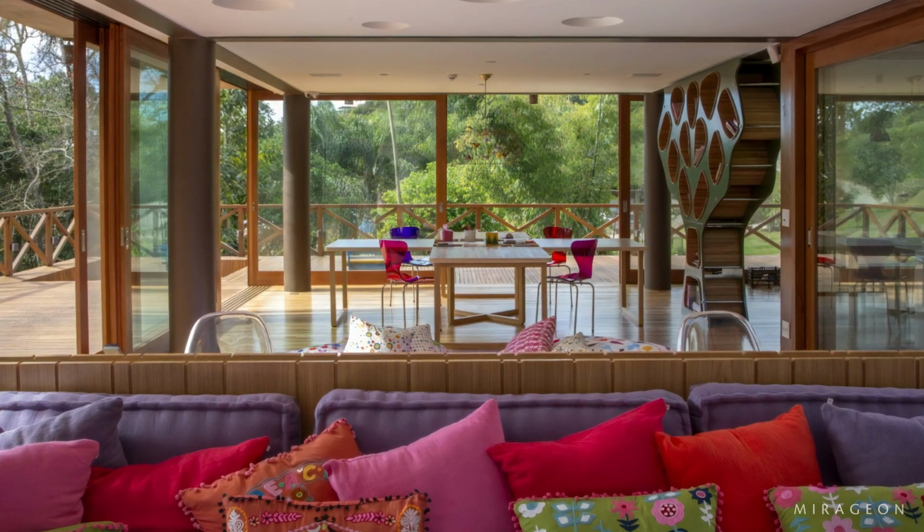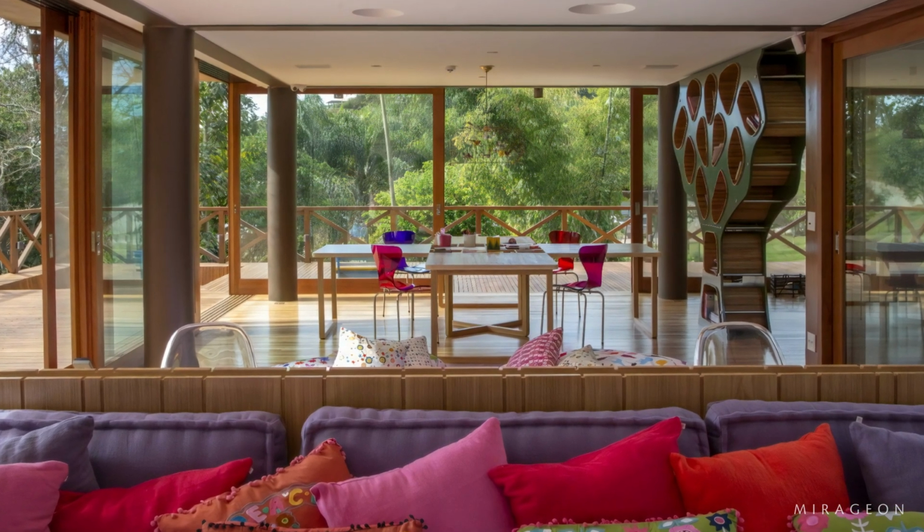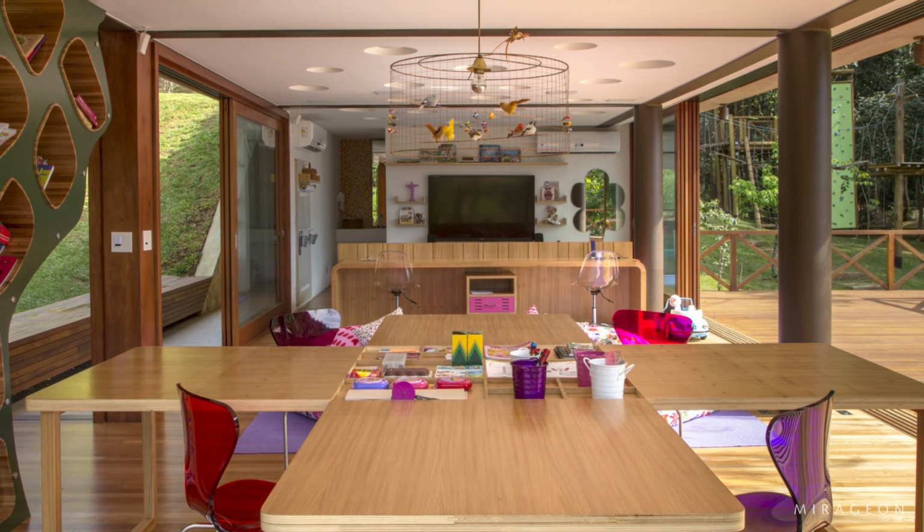The house consists of a large living area with a kitchen, bathroom, a veranda featuring an outdoor fireplace, and a treehouse accessed via a wooden walkway connected to the veranda.